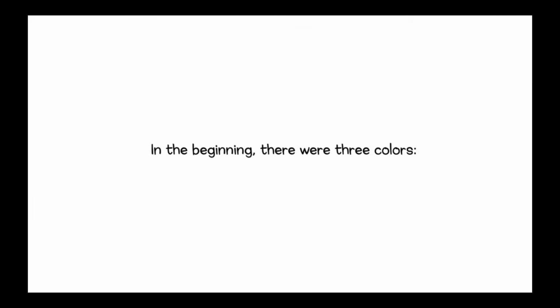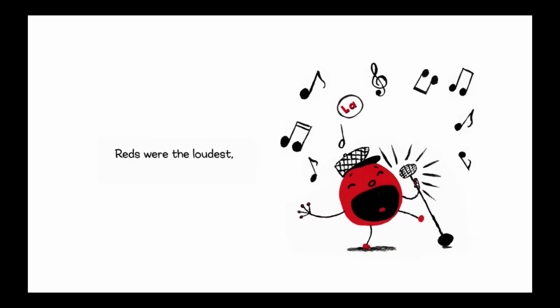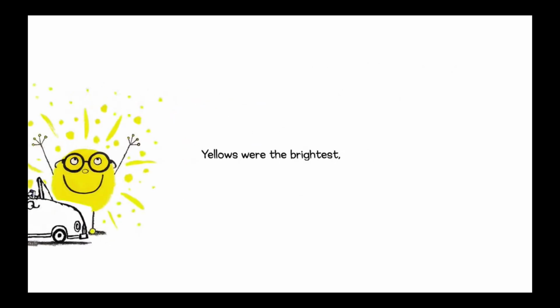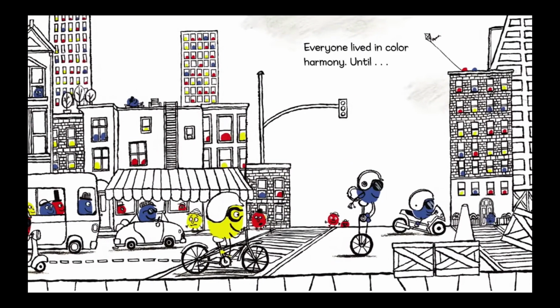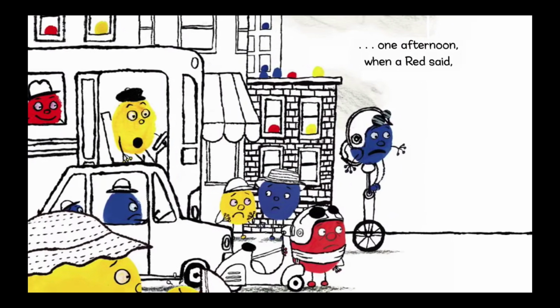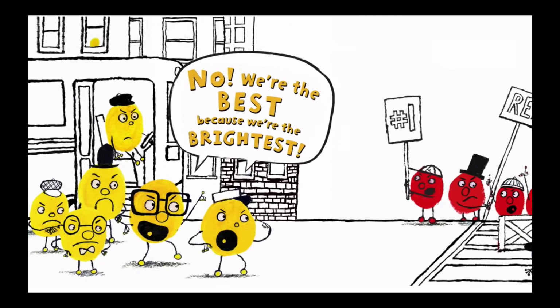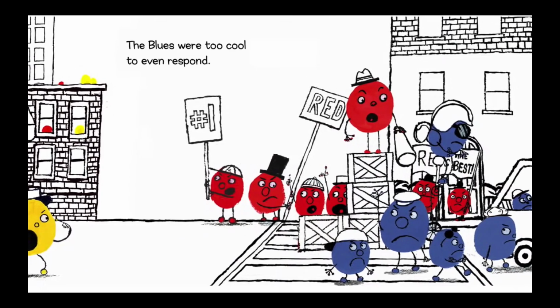In the beginning, there were 3 colors: reds, yellows, and blues. Reds were the loudest. La la la la la. Yellows were the brightest. Ding. And blues were the coolest. Beep beep. Everyone lived in color harmony until one afternoon when a red said, Reds are the best. The yellows disagreed. No, we're the best because we're the brightest. And the blues were too cool to even respond.